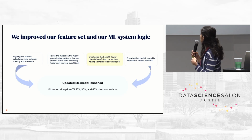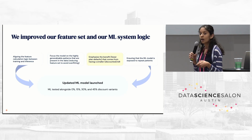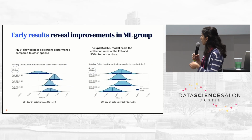So this was actually just one of the improvements we made to the model. There are a couple other things we worked on relating to the feature set and our architecture and the way our model and experiment was set up. So we made these improvements, including emphasizing the benefit that comes from having a smaller bill in the long term, and we launched an updated ML model. We tested this model alongside our other experiment groups, which were the no discount, 15%, 30%, and 45%, where the same discount was being given to everyone.